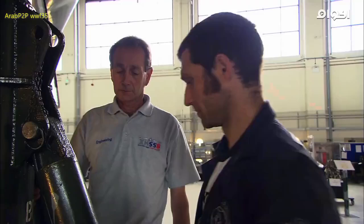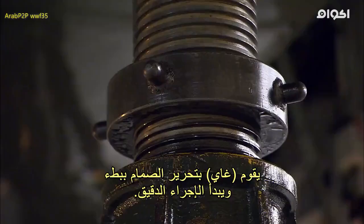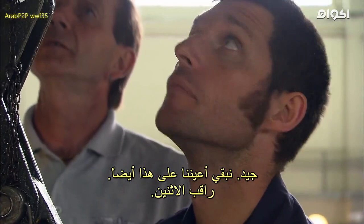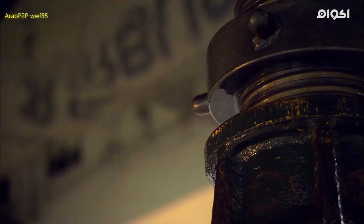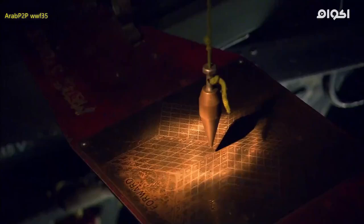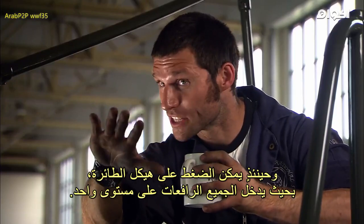Okay, all together, down one. Guy slowly releases the valve, and the painstaking procedure begins. You think that's pacer a bit? That's fine, so we just keep our eye on that one as well. Just yeah. Watch him bug. Taff was sat in the cockpit watching a plumb bob. So Taff knows if it's back end too low or front end too low or cross cornered. You know, that's when it's going to stress the airframe, you see. So everyone lets the jacks down evenly.